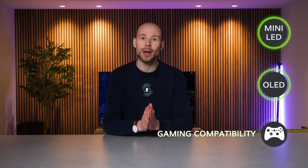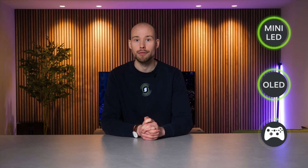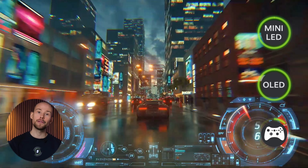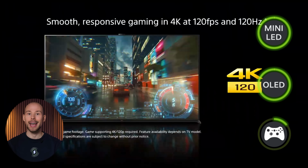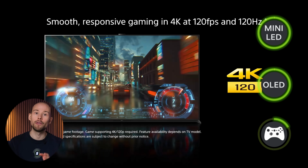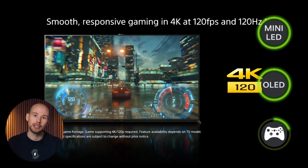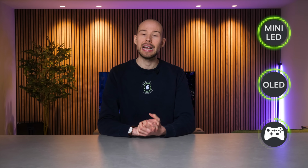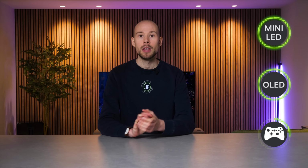Sony have announced that their 2022 range will be PS5 ready and will auto-configure when you connect to PS5 to optimize image quality. They'll also finally offer VRR and ALLM at launch, as well as support for 4K 120 FPS on their HDMI inputs. Now, LG were already further ahead in the gaming department than Sony last year, which is why the LG C1 was our top pick for a gaming TV in 2021.